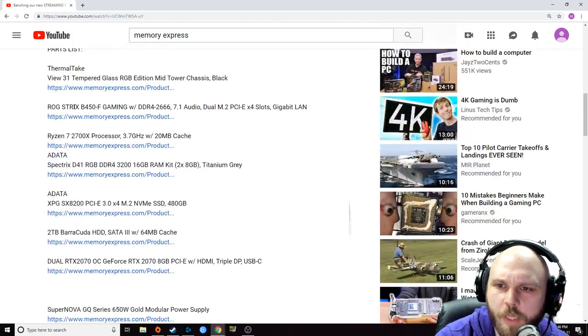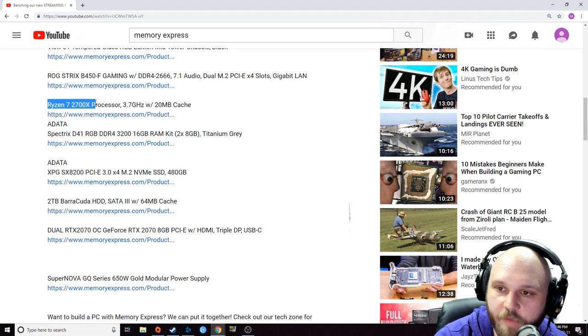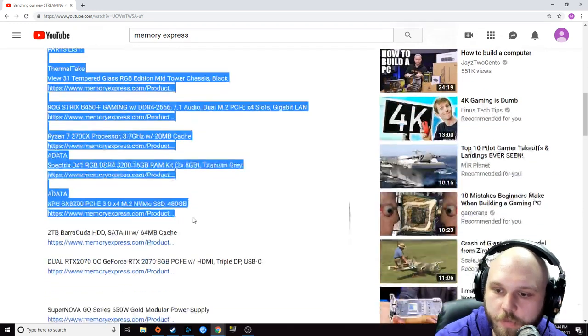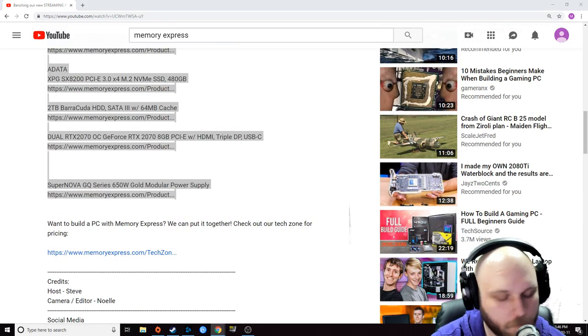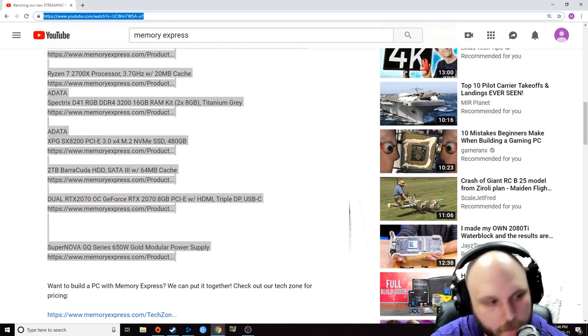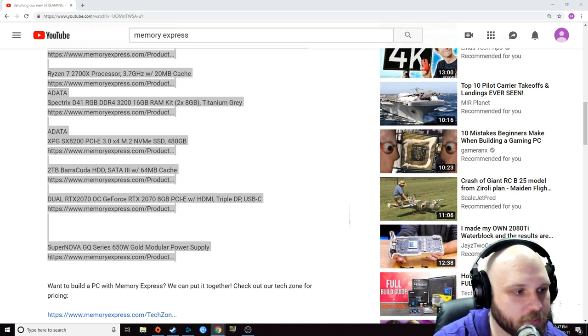All right, so the specs again, as we went through them. Case, I don't think you guys are going to worry about it, but it's the View31 tempered glass. The motherboard we're actually going with is the B450F Gaming. Processor is the Ryzen 7 2700X. And then I'm just going to copy-paste this here so I can go into the chat there. There we go. That formatted very horribly. Well, that was a hot mess of a list, so I apologize.